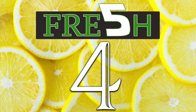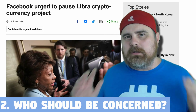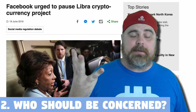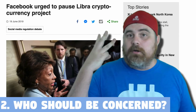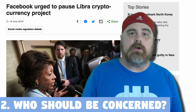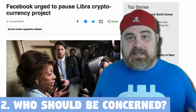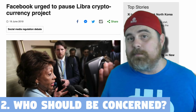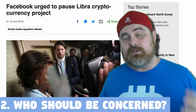Number 4. Okay, so who should be concerned about Libracoin? Well, there are basically 3 different groups of people that need to be concerned when it comes to Libracoin. Number 3 is governments. Governments need to be very concerned about Libracoin because there is a chance, since this is pegged to the dollar, that this could almost become bigger than the dollar. I mean, there will be more users across the world of this than there will be of the US dollar.